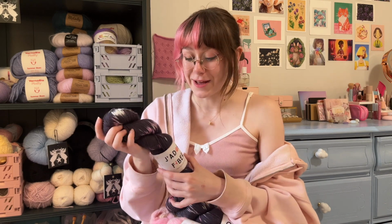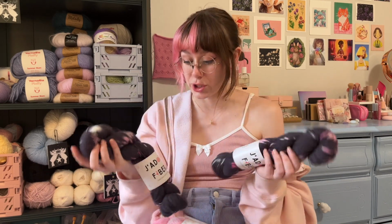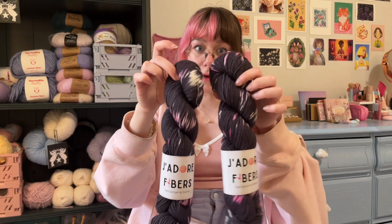But I know she stopped making this colorway because of how labor intensive it was, so I'm lucky that I got it when it was available. But props to her for putting that much effort into her yarn. It totally pays off. These are gorgeous, but I don't blame her at all.